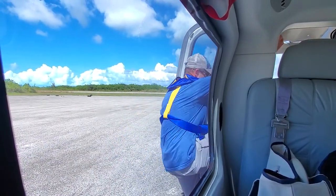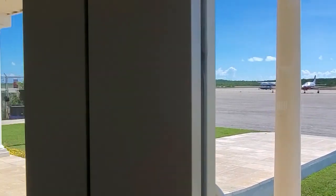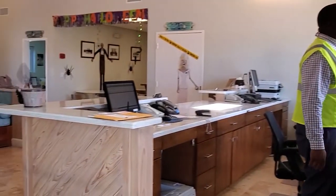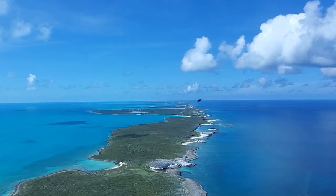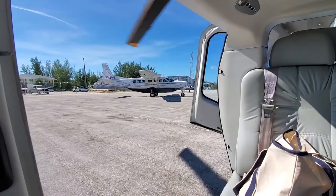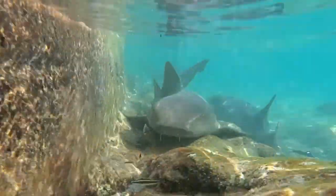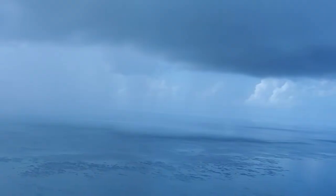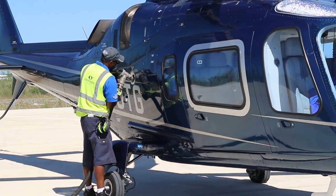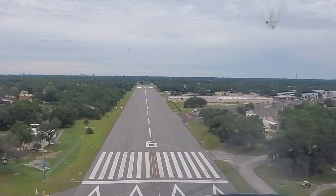Then we hop back in the helicopter to refuel in the Exumas. And follow the islands north to Staniel Cay. After landing, we skip over to the marina. And toward the island. Then prep the helicopter for our final legs back home. Ooh, doggies.